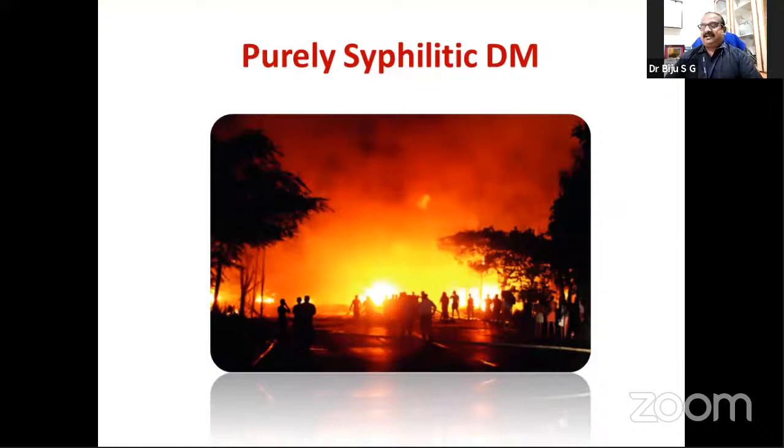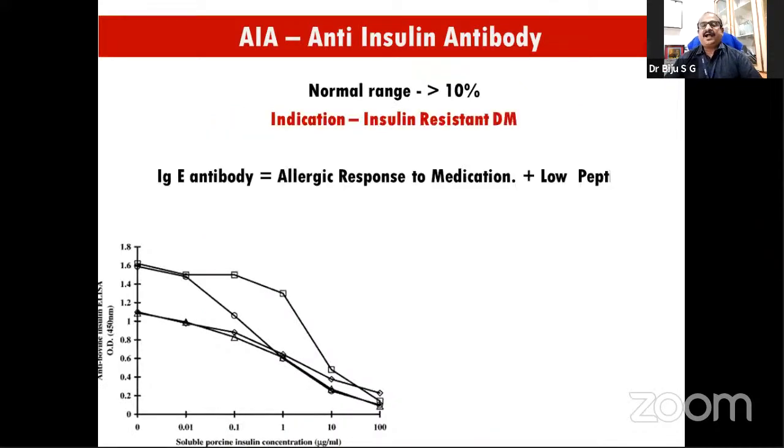So the purely syphilitic diabetes mellitus, we are going to talk about the purely syphilitic diabetes mellitus. So this is our cup of tea. We won't allow anybody to treat such cases. So we will see anti-insulin antibody, if it is possible. There are ever so many diabetes cases which are not responding to insulin. Insulin resistant diabetes mellitus, that is the type. So we have to check anti-insulin antibody. If the anti-insulin antibody or anti-islet cell antibody is positive, this is our cup of tea medicines.